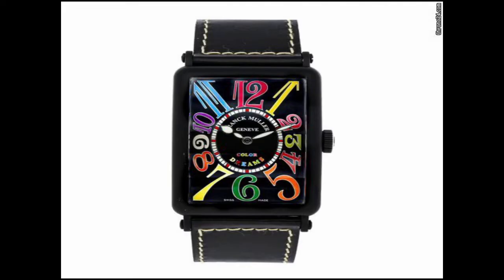It was a Franck Muller. As I mentioned in the intro, Franck Muller is a brand that was very popular a couple of years ago. It was the big thing to buy. In my opinion, it's sort of like Richard Mille, the brand for a watch enthusiast to buy. It's not as popular as it was, but it still holds a really great place in a watch enthusiast's mind. The watch that I saw was a Franck Muller Long Island Color Dreams.